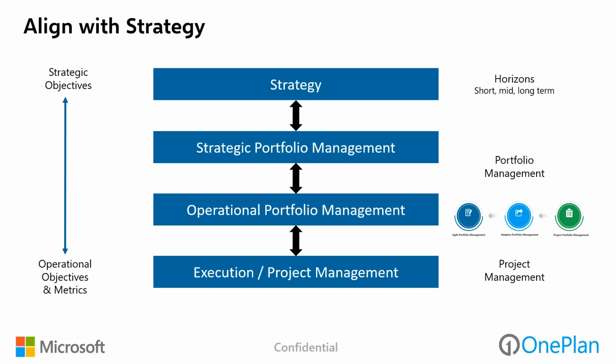So visually, we'll look at it this way. We set a strategy and out of that comes a set of objectives. We want to manage those objectives and that strategy as a portfolio. We may change priority. We may want to add extra effort or focus on a certain component of it. We may need to react to something like a pandemic, for example, and adjust our strategy on the fly.